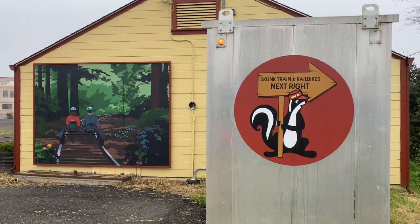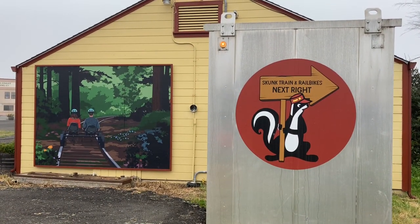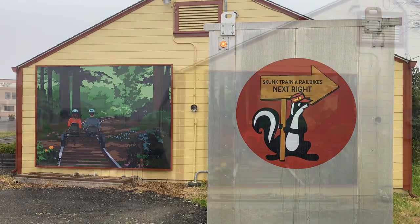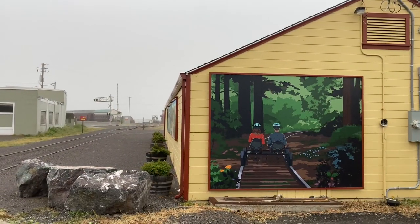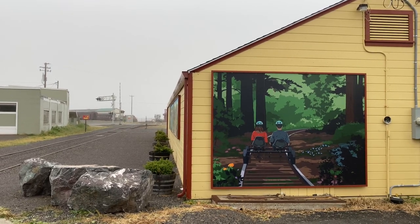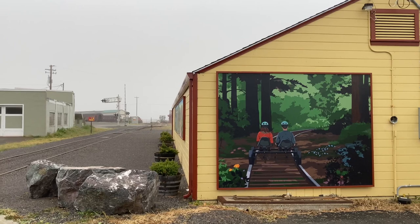We missed out on this, but definitely put it on your list to check out the Skunk Train Rail Bikes. You'll have a guide with you, and you have a hands-free experience of riding on the old train tracks into the heart of the Redwoods. It sounds pretty magical.